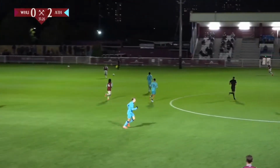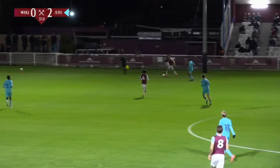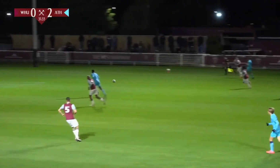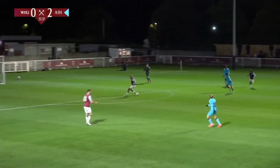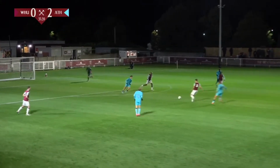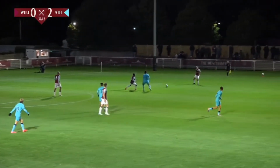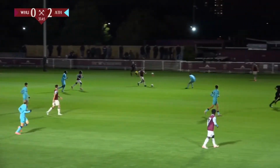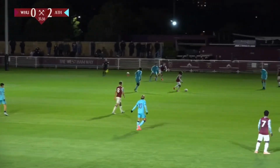Herrick firing it out to Brown, whose first touch just makes him chase the ball towards that touchline, just halting the West Ham momentum, but they continue with it. Luizao. Brown. Akpata.